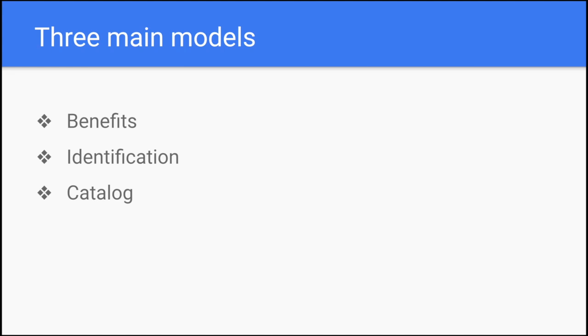So there are three main models which we use when we build the site links and the callouts. First is the benefits. You tell about the benefits that I have when I go to your shop and buy something from you. Second one is identification. It's a very crucial model and it's very cool. And the third, which is very popular but less cool than the first two, is a catalog. So let's have a look at examples of each of them.